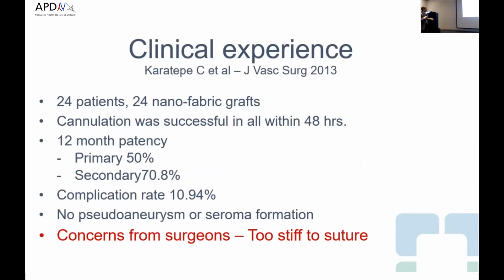Even in the US, the major concern among the surgeons who do place these grafts is that the graft material is too stiff, and they find it very difficult to anastomose it to the native vessels. The early data that we have is very similar as far as patency is concerned to PTFE grafts.